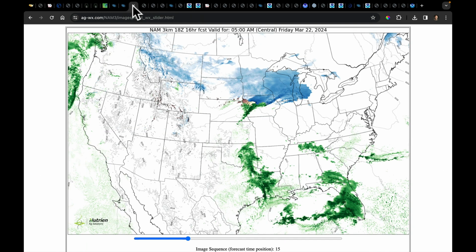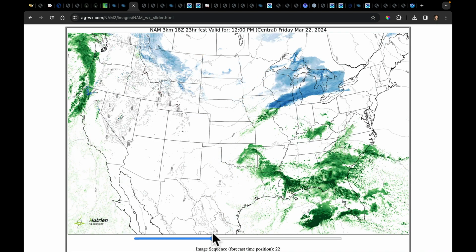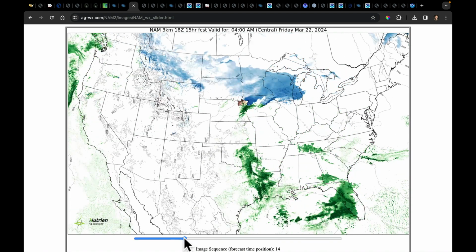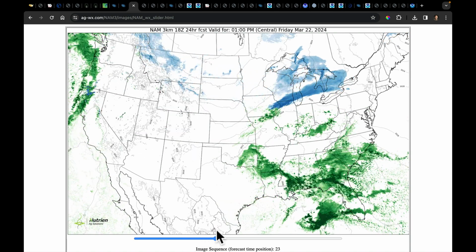So we need to get into some of the details. I'm going to pick this up early here on Friday morning, about 5 a.m., and we're going to watch that system roll through, drawing in all that moisture from that high pressure cell here, and it starts raining through the middle of the day. It starts first in Georgia and then moves through us.